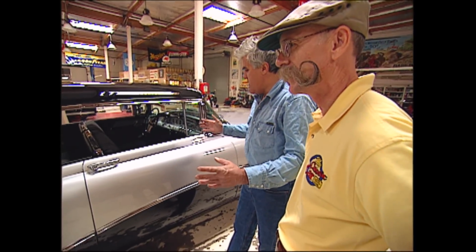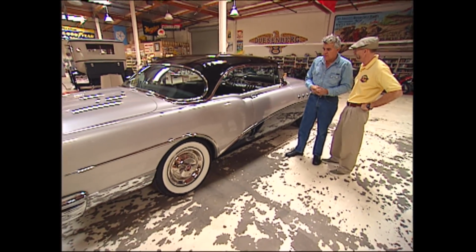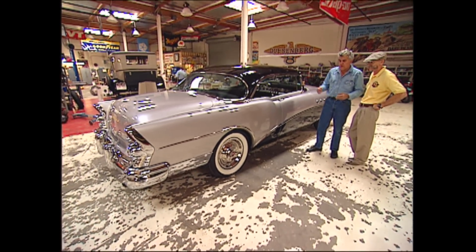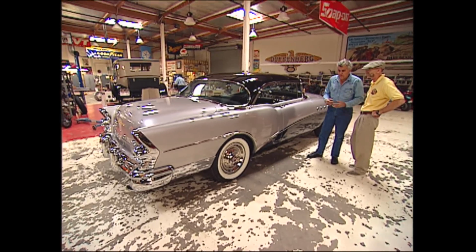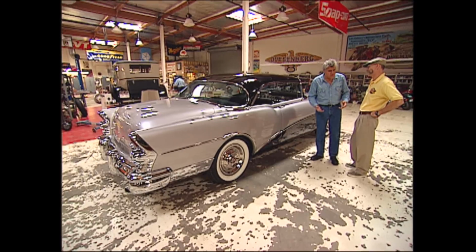Oh, you know, this was sort of the businessman's express. It really was. This is when Buick was really Buick. I would put this car up against any of the European Mercedes of the period, or even the Bentleys of the period. These cars had electric windows. They had air conditioning. Oh, they were stately.